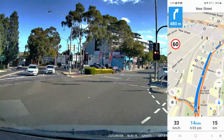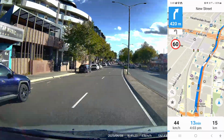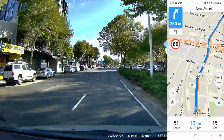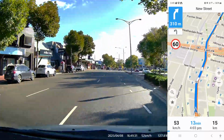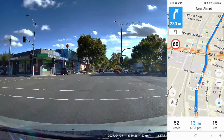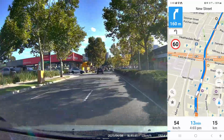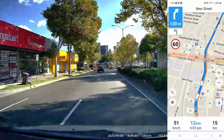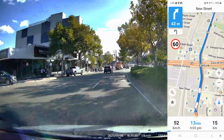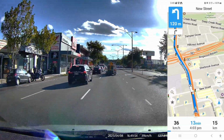So if you use apps like Organic Maps, Magic Earth, or Waze, "400 meters keep right, then in 200 meters sharp left," or even my own speed limit camera alerts, anything that can alert you to the camera, so that you're more on your guard.